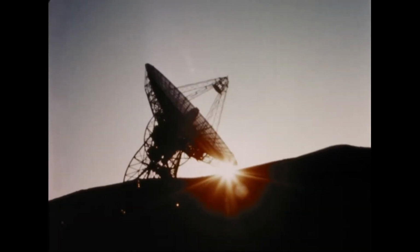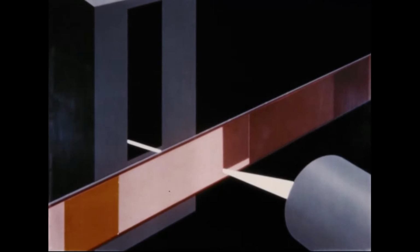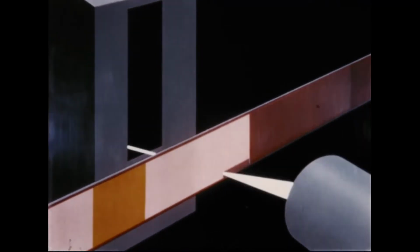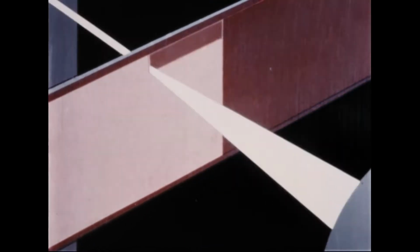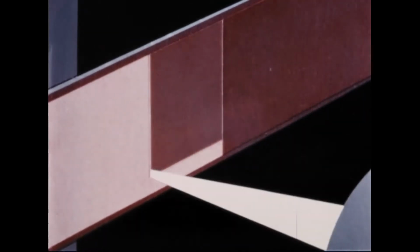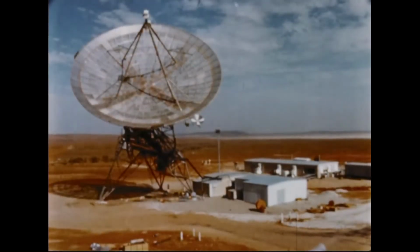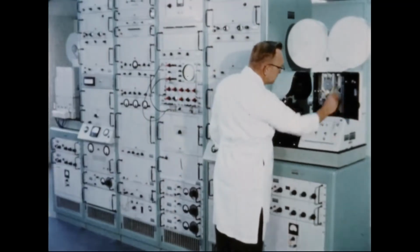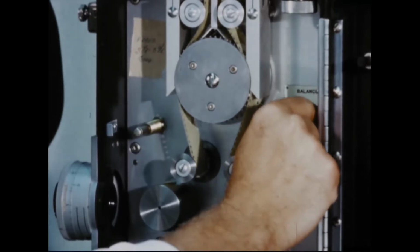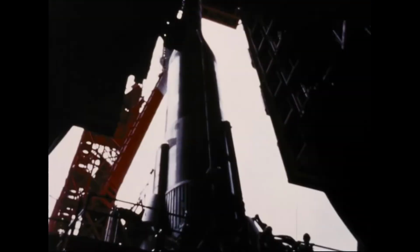The method of getting the picture from the moon to Earth is one of its most exacting tasks. The film is scanned by a light beam 1/20th as thick as a human hair. As the beam passes through the film, its intensity varies as the density of the image varies, and this variation is detected by a photoelectric cell. This converts the light into electronic signals which are transmitted to Earth. They are then converted back to light and the picture is reconstructed. Each frame, consisting of one close-up and one wide-angle photo, requires 45 minutes of transmission.